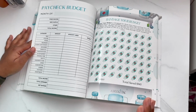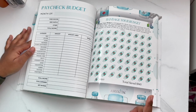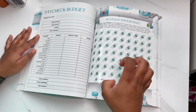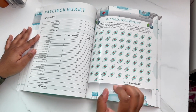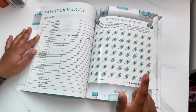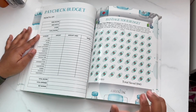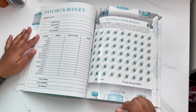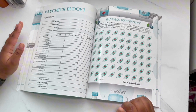Now, next is the Bandage Your Budget Challenge. It's designed for those days where you don't feel like cooking and you want to go out to eat. So this is just a budget for eating out, for quick dining options, fast food, DoorDash, or whatever. I'm not saying that you can't do those things. It's just that you have to budget for those things. And that's what budgeting is all about.